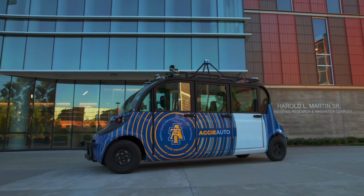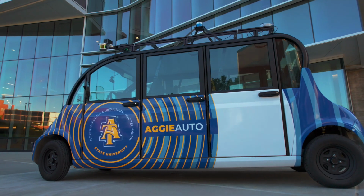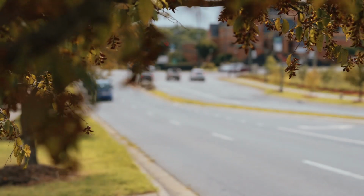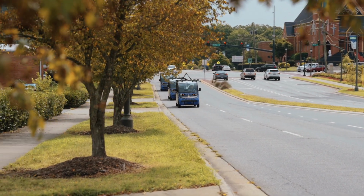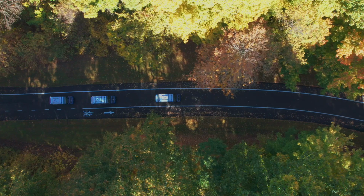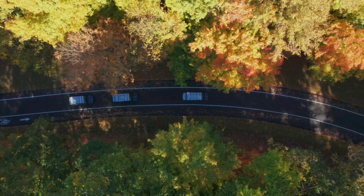Welcome aboard the Aggie Autonomous Shuttle. This state-of-the-art autonomous vehicle is the result of hard work by talented researchers at North Carolina Agricultural and Technical State University. These autonomous shuttles have been developed in order to provide better transportation choices in rural areas as well as connecting places that have little to no access to public transportation.